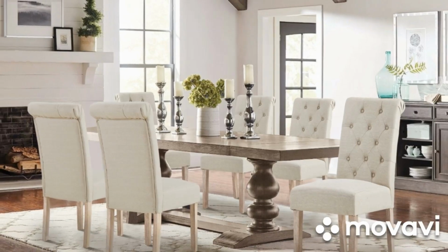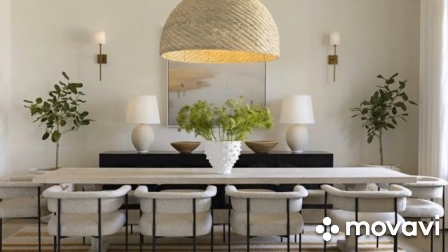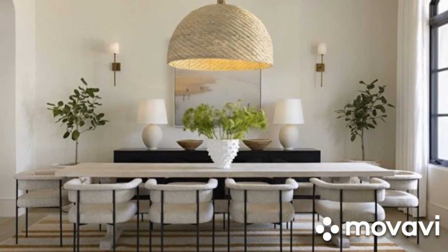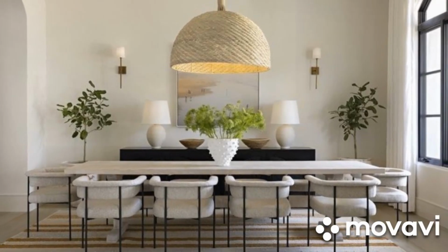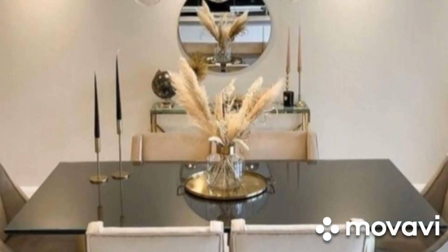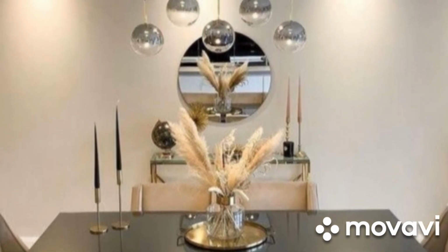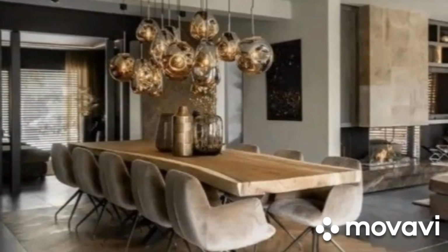Start with a table runner or placemats to add texture and color to your table. These elements can tie together the overall look of your dining room, complementing your tableware and centerpiece. Choose materials and patterns that reflect your style, whether it's rustic, modern, or traditional.